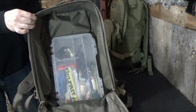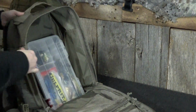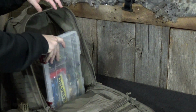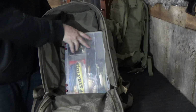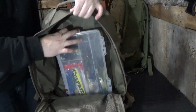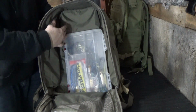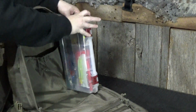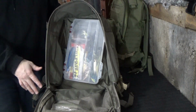Alright, as you can see, it clamshells all the way open. And there is a ton of space in here. I put this 3700 tackle box in here for size comparison. That way you can see just exactly how big this is, and the depth of this pocket is really big. I mean, it is for sure. I wish I could demonstrate that a little bit better. If you can see here just how big that is. It is a deep compartment.